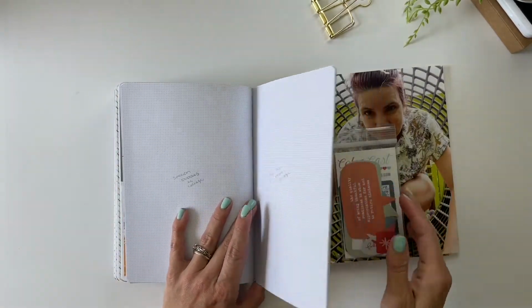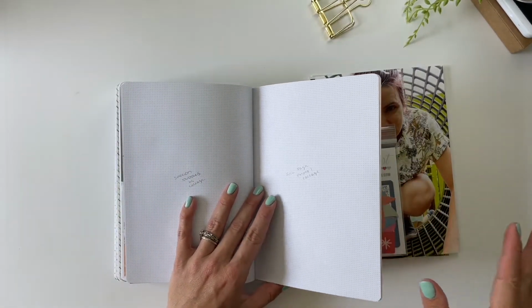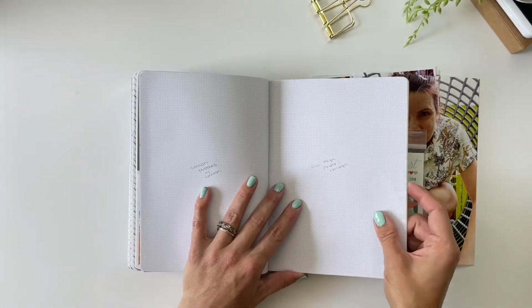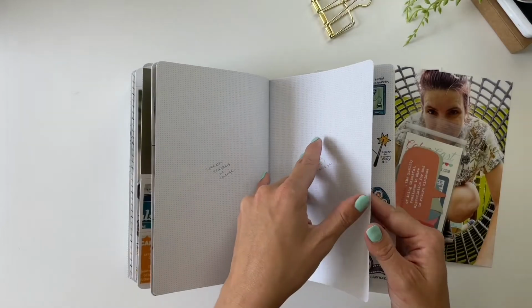So what I have done is gone through my stash to find some fun embellishments that are flat and some jumping off points for telling stories here in the end. Some things I already have ready to go. I already have my journaling on the embellishments. I have already created some templates here.